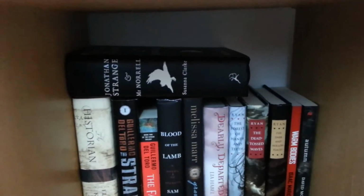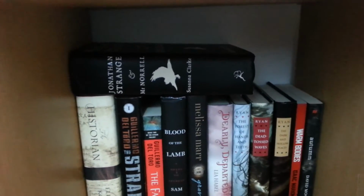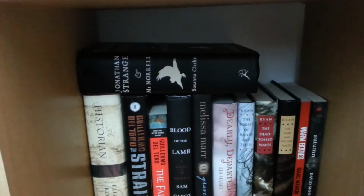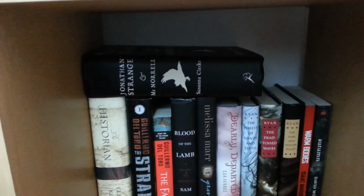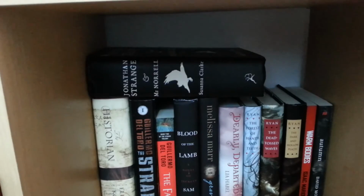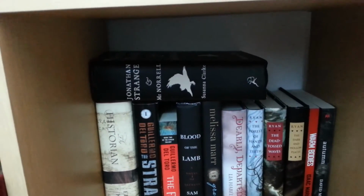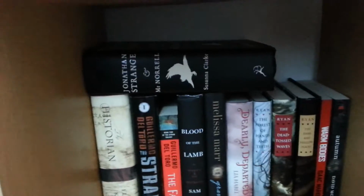I know that Sam from Novels and Nonsense was reading that book last month. I don't remember her wrapping it up because she was going to read the whole thing in August, but I don't remember. It's historical fiction, but I think it has some kind of mystery in it or magic. I'm not sure, but I don't know why I put it here. It's historical fiction. I just stuck it there.